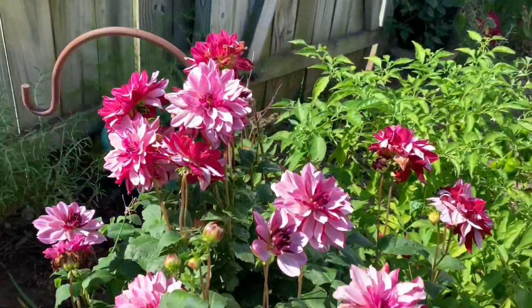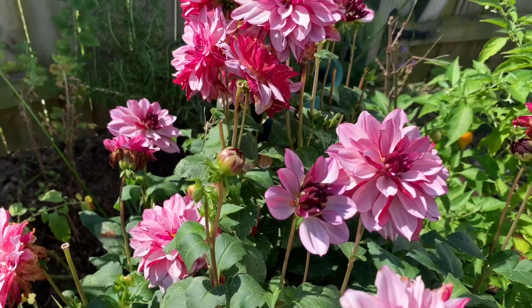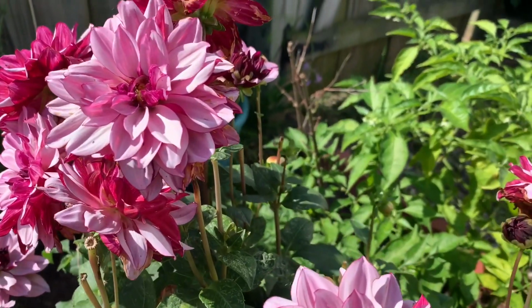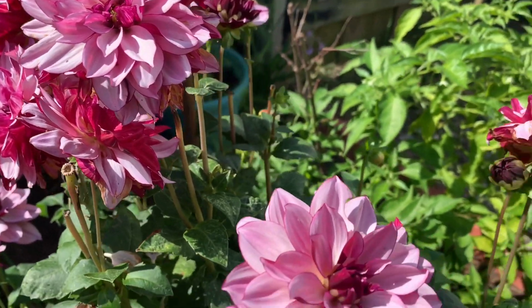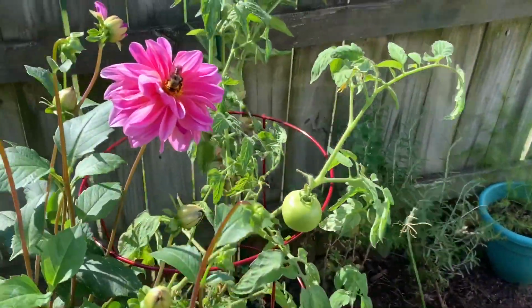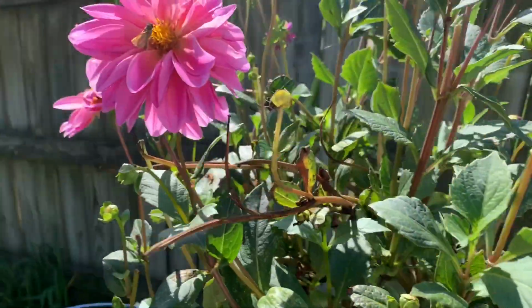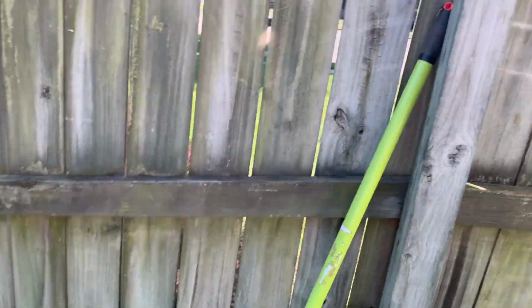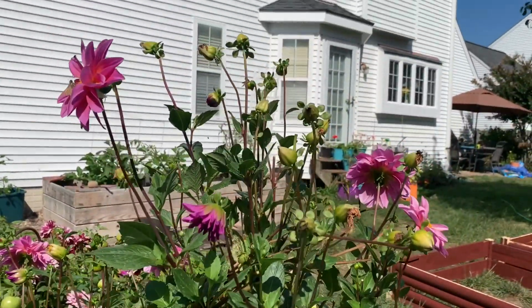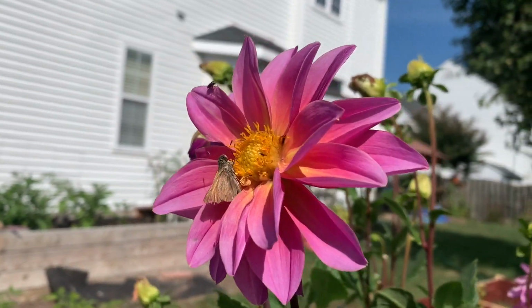They don't really visit this one as much. Mind you, I think this one's a lot prettier, but not to the bees, I guess. They don't find it as attractive. Yeah, he's still there, man. I'm trying to get some stuff done out here, doing some cleanup. But yeah, I'm being kept company by all the pollinators that are still out on their job.